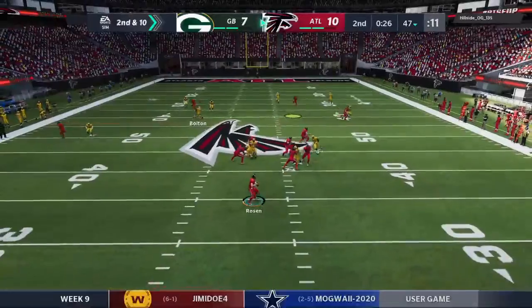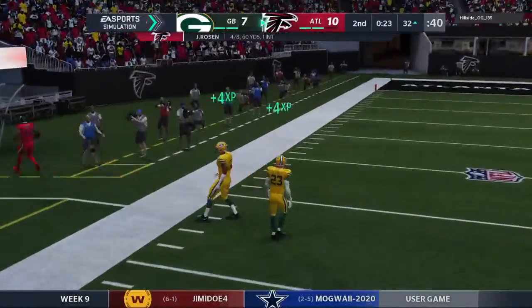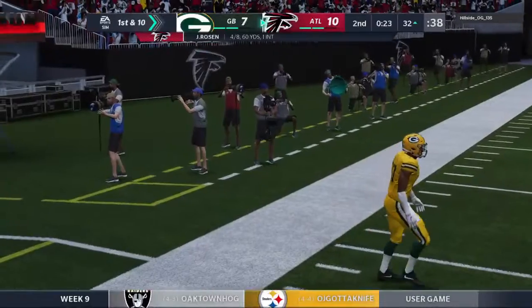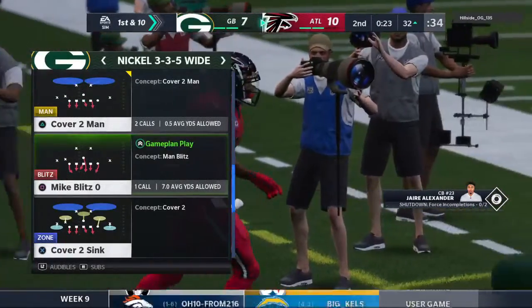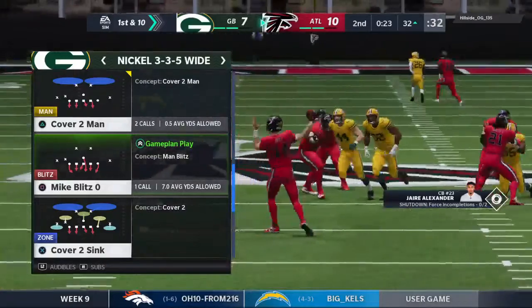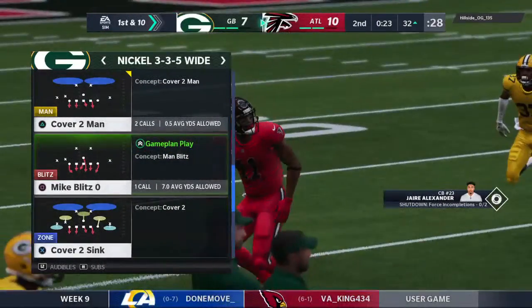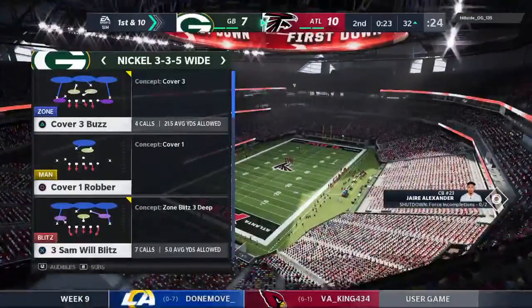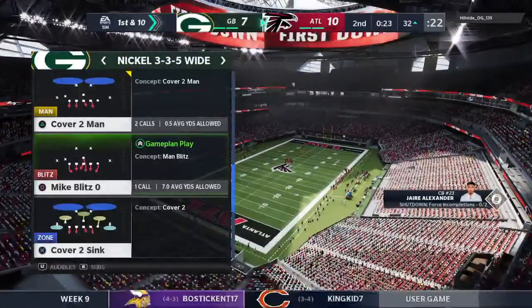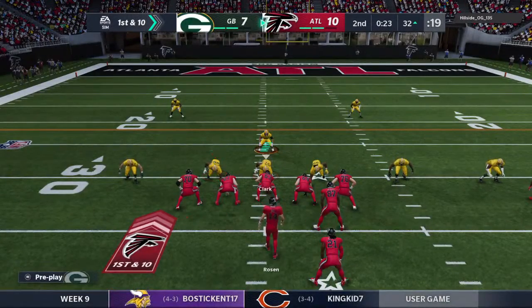Now it's Rosen. Got his man. That's the Pro Bowler Julio Jones. And he'll be out just a yard or 2 shy of the 30. A gain there of 21 yards. 1st and 10 at the 32-yard line. From the 32 now, here's 1st and 10.